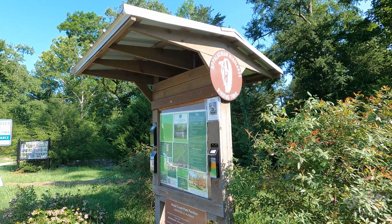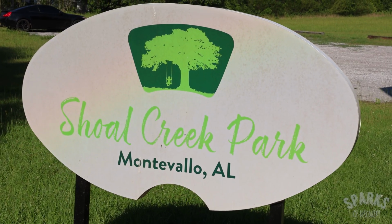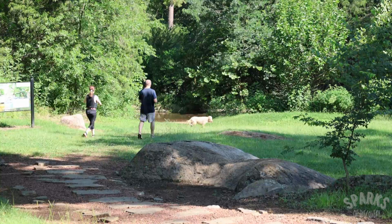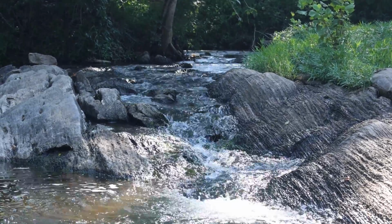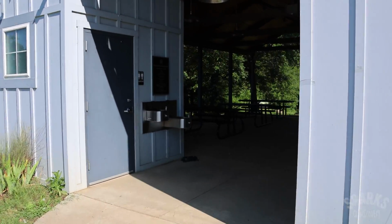Just south of the American Village on the northern outskirts of town is another interesting park, Shoal Creek Park. The park is 167 acres with over 9 miles of trails centered around Shoal Creek, which runs right through the middle of it. There's a nice new picnic pavilion next to the creek.